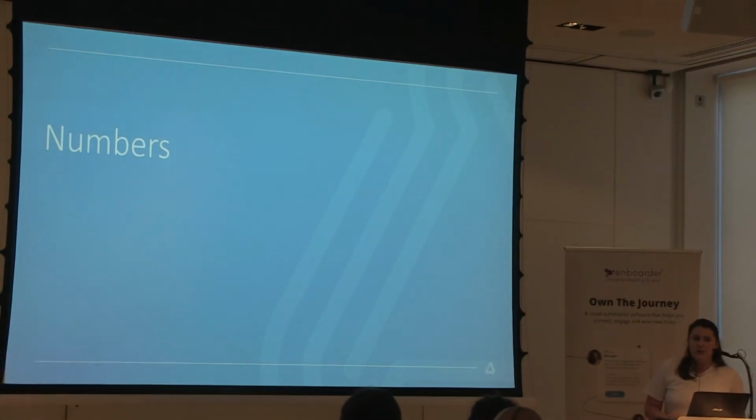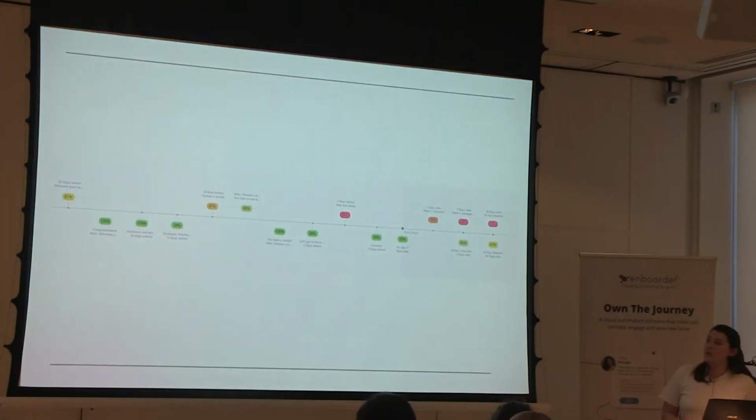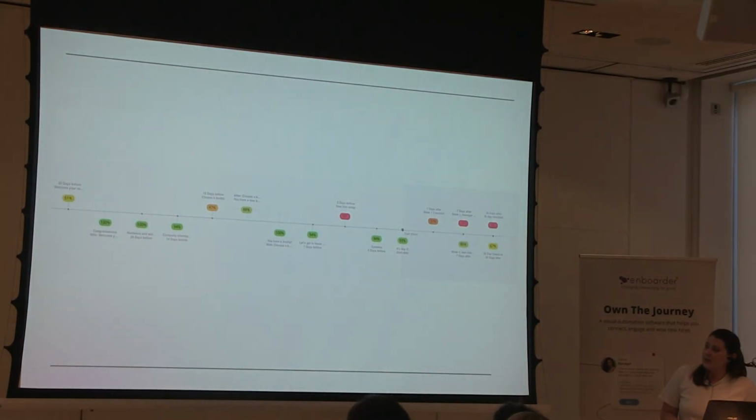I'm going to show you some numbers. Rosie and Jen have seen these and know that some of them are great and some of them are not. So these little green boxes, which are great, green means good, are the engagement that the team have had with the particular modules. Everything below the line is our new starters, and above is managers and myself.